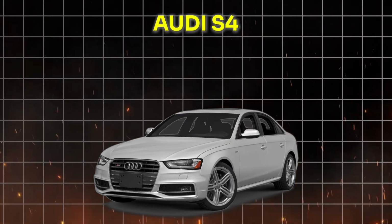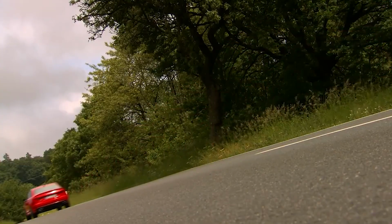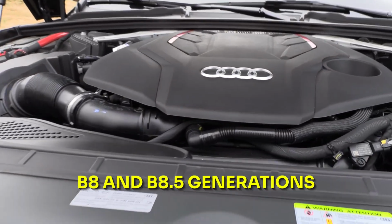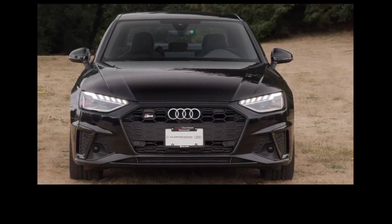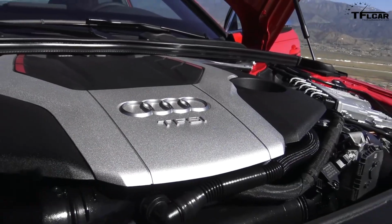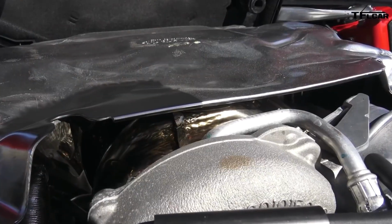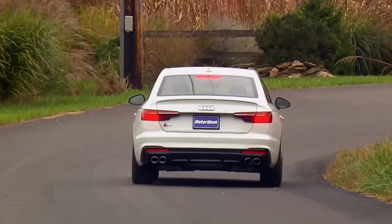Moving on to the Audi S4. Here's something you don't hear often: a German performance sedan that's actually reliable. The Audi S4 from the B8 and B8.5 generations flips the script. While most luxury sports sedans start breaking down once the warranty ends, this one keeps going, thanks to one major decision: no turbo. Instead, it uses a 3.0-liter supercharged V6, which means fewer parts to fail, smoother power delivery, and way less drama under the hood.